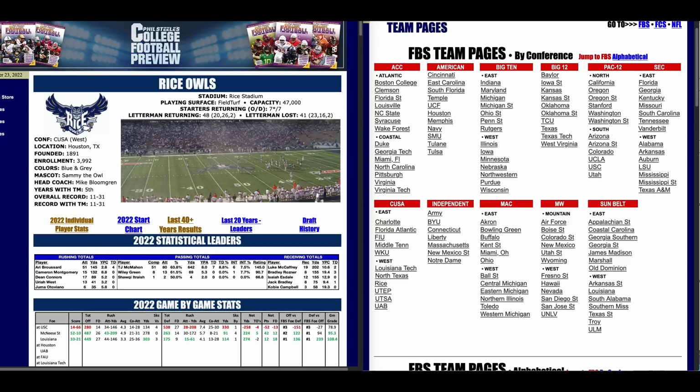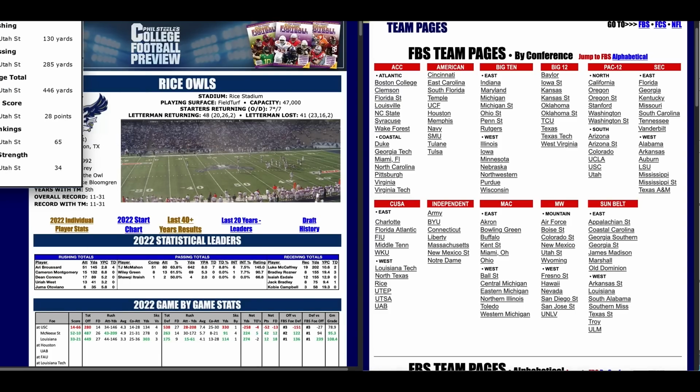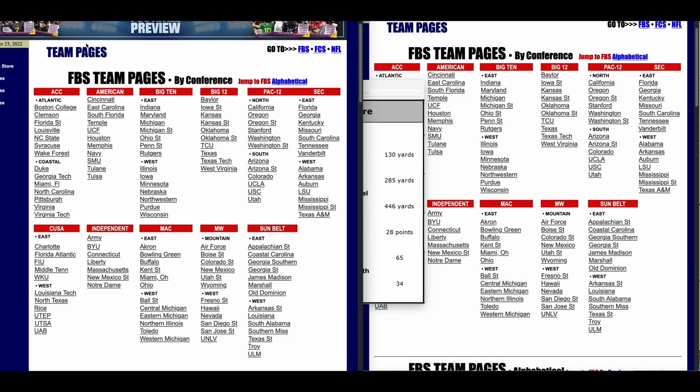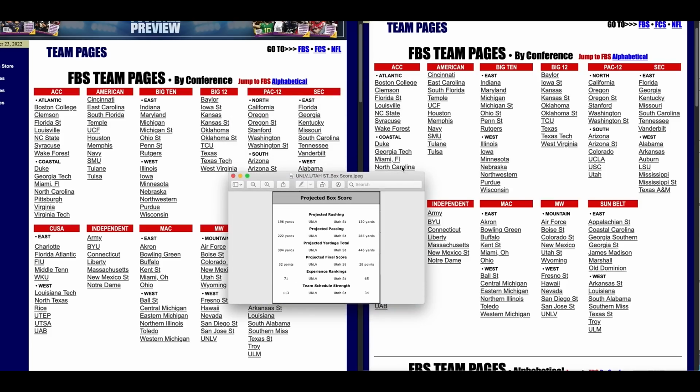Makes it even better. But as I mentioned, it showed one. So that gave me the idea this week: is there a game where I have an underdog outgaining the opponent? And we're going to take a look at Utah State against UNLV. I'll have to get back to this one in a minute there.